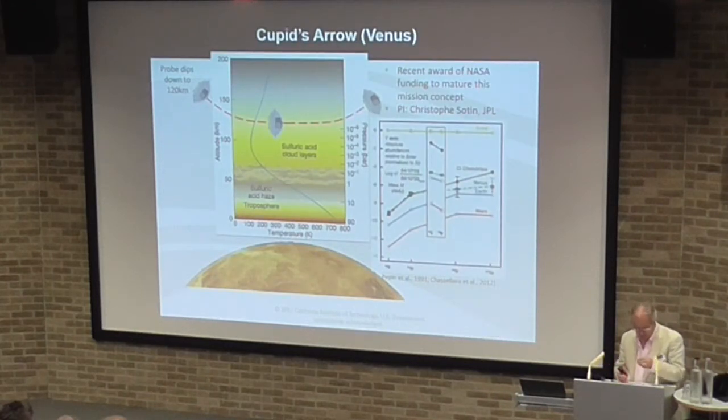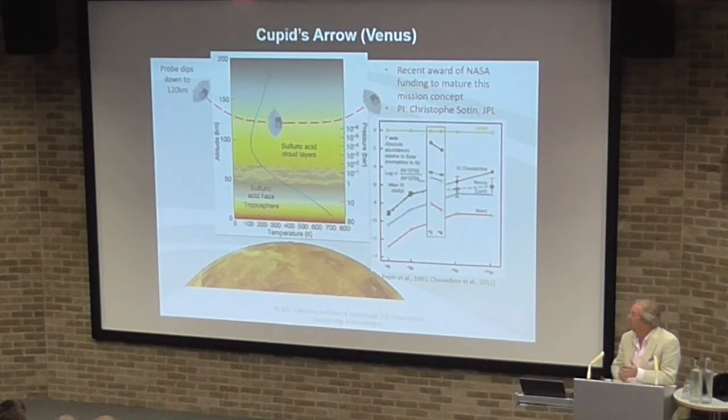The mass spectrometer is core to what we call Cupid's Arrow. Christophe Sotin, one of my colleagues at JPL, is the PI for this. I'm the co-investigator. And this is a mission that we sized as a smallsat mission, but it uses CubeSat technologies. And it's a straight shot from Earth to Venus. It dips through the atmosphere, so it's an atmospheric skimmer, and it grabs a sample at an altitude below what's called the homopause, where it's representative of the gas mixture as Venus formed in its early days of the solar system. So if you sample those gases, argon, krypton, neon, etc., and their isotope ratios, you can tell where exactly in the solar system Venus formed and something about its history since that time.